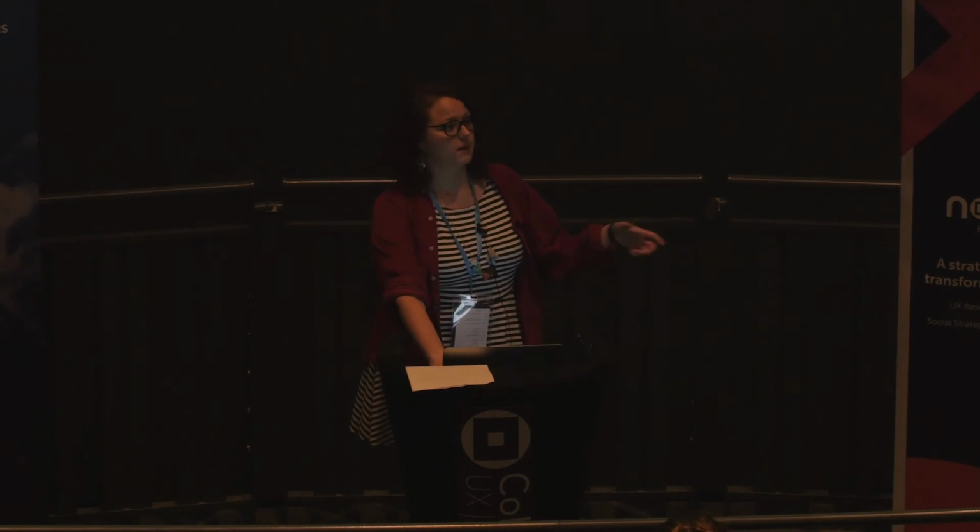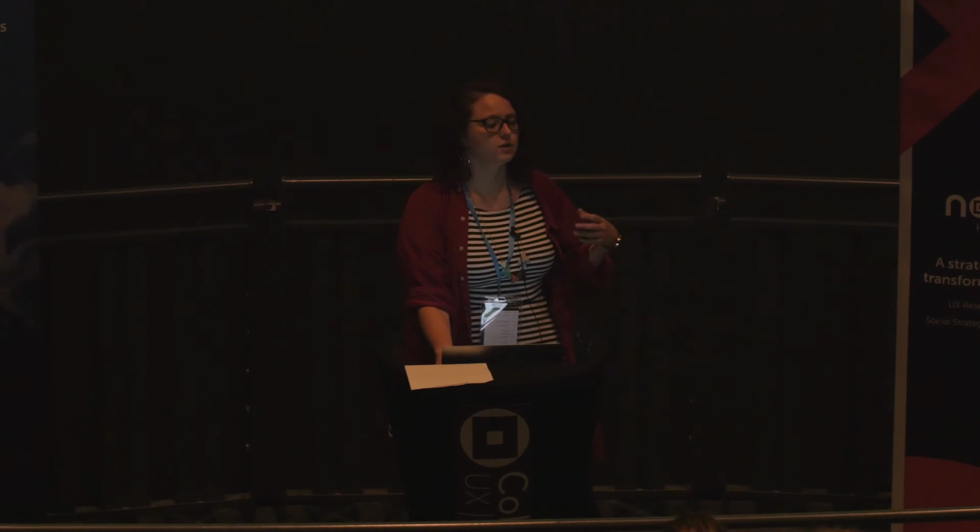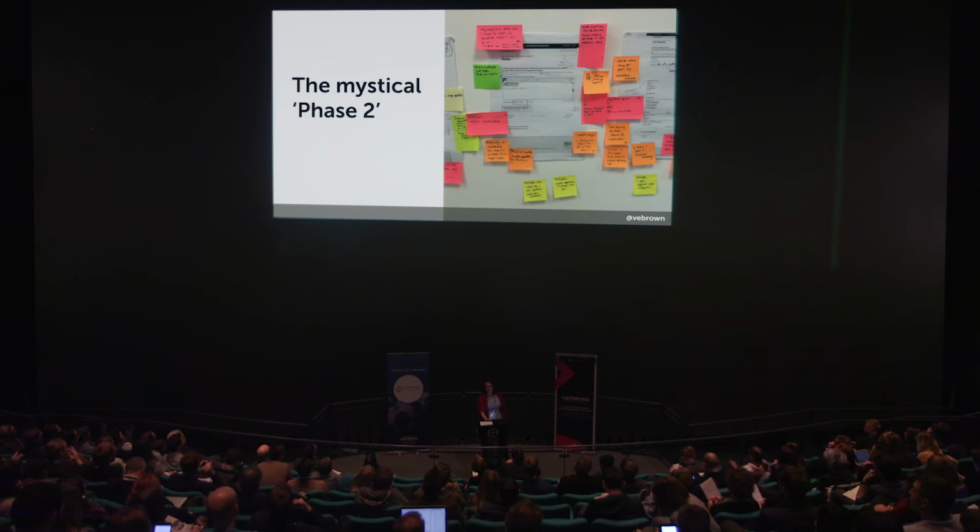Although you can help to make some of those ground level calls in terms of what can we sacrifice, what is non-essential to this process, we need to at least have some understanding of the trajectory of the project. So where are we hoping to take this? How do I design this small bit now that helps it be part of this bigger system eventually? The mystical phase 2.